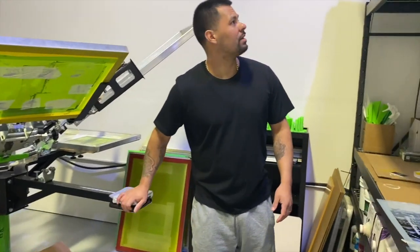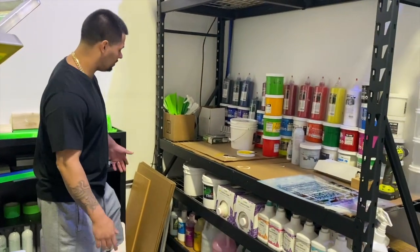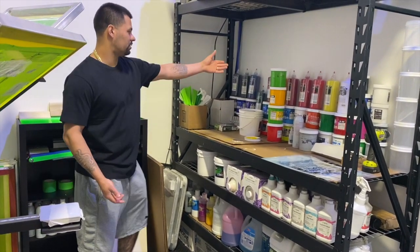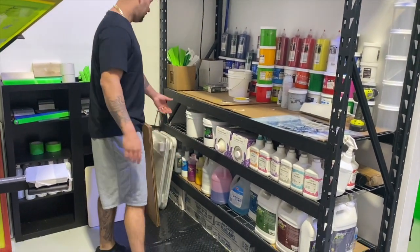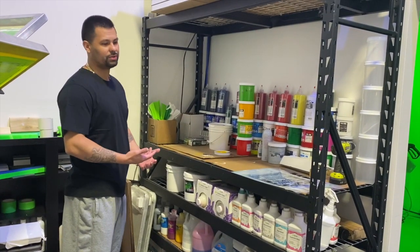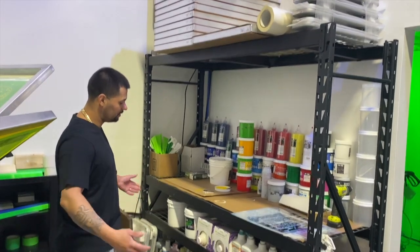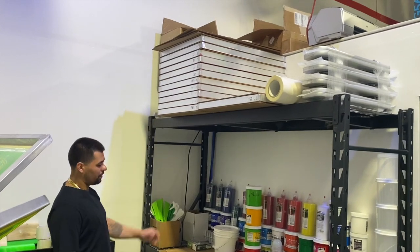All right, what we got over here? So this is basically our supply area. We stay stocked up on everything because I've learned downtime will kill you. If you're waiting for some ink to come in, or pre-treated DTGs, or chemicals, you're essentially losing money. You can't get to that order. So what I've learned over time is just stock up on it. You're gonna use it anyway. So just keep reapplying the money to the business and make it grow. We got screens up here. We got our dryer for our compressor right here.